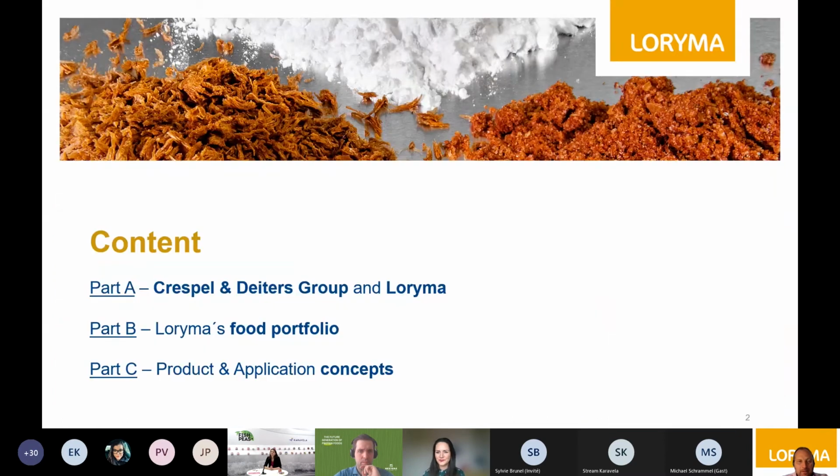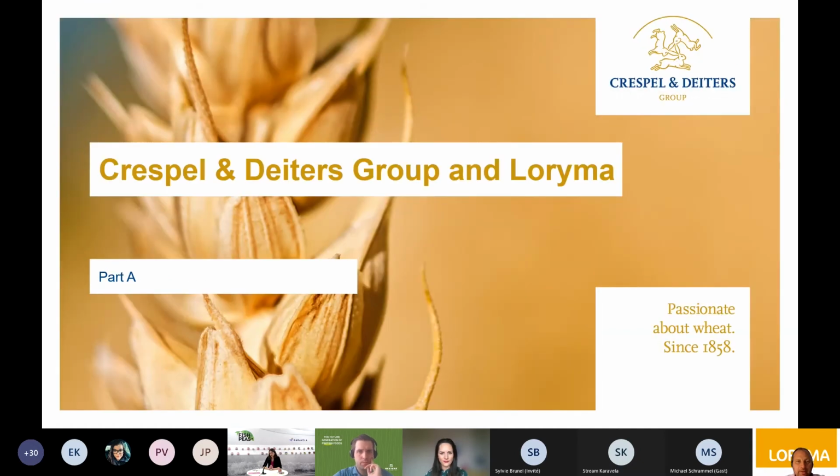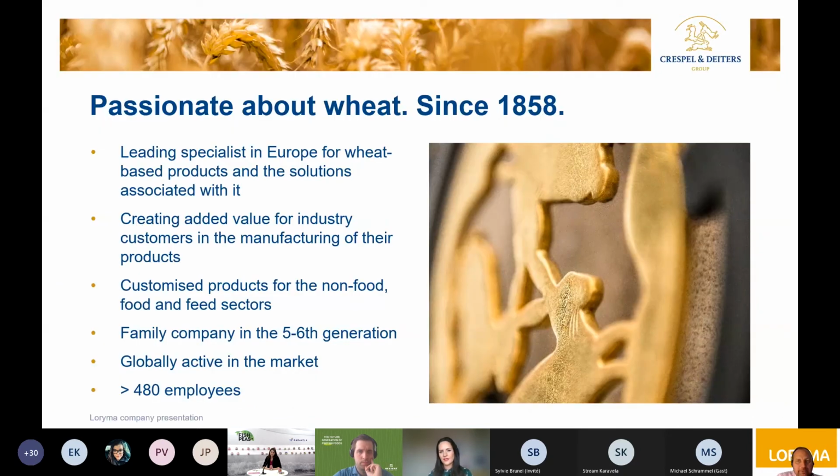So yes, these are the parts of my presentation: a little bit about our group, a little bit about our portfolio, and some ideas of our product development, which we have at Concepts. At first, the Crespel Dieters Group and Lurima. I said we are part of the Crespel Dieters Group. The Crespel Dieters Group is about 160 years old. It's a very old company. It's in the fifth till sixth generation of family ownership.